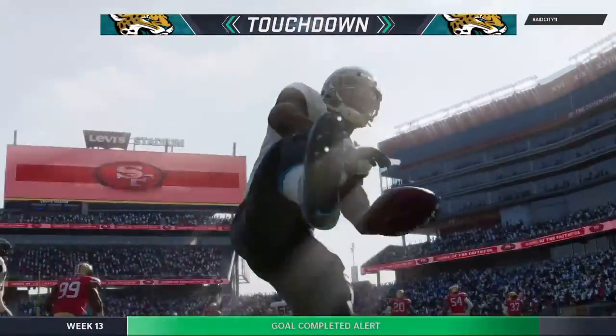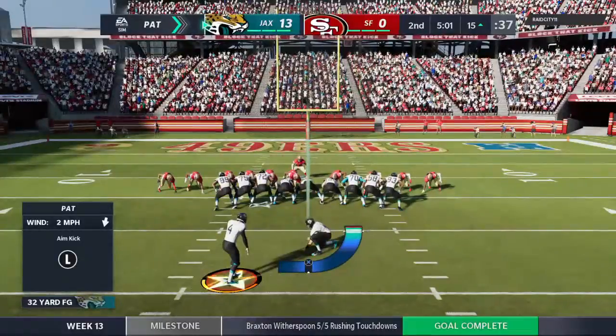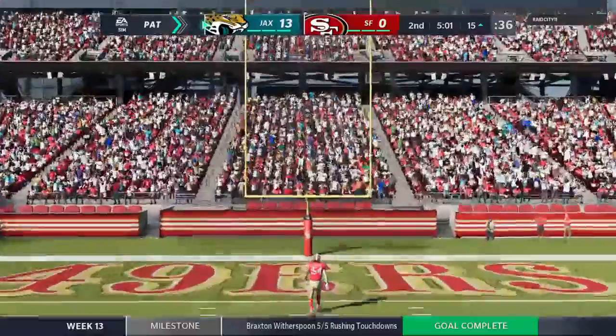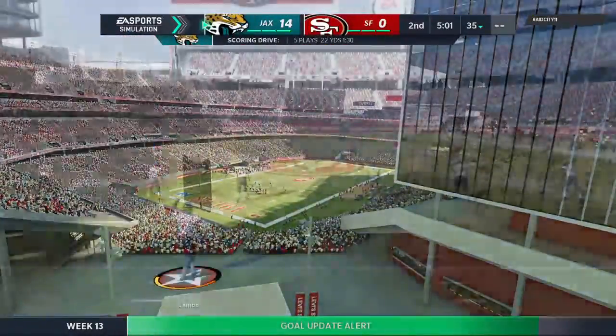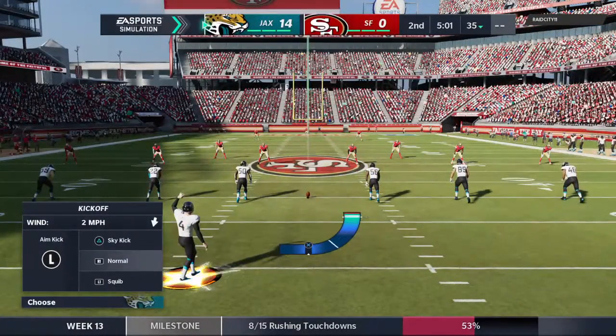Touchdown, Jacksonville. A great effort there. His 6th touchdown of the season, and the Jaguars are able to widen their lead. And it's good to make it 14-0. Makes the score Jaguars 14, 49ers nothing.